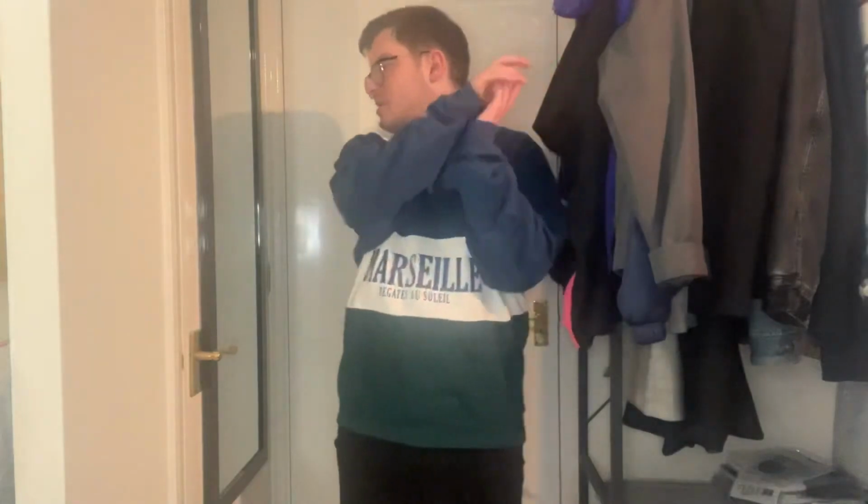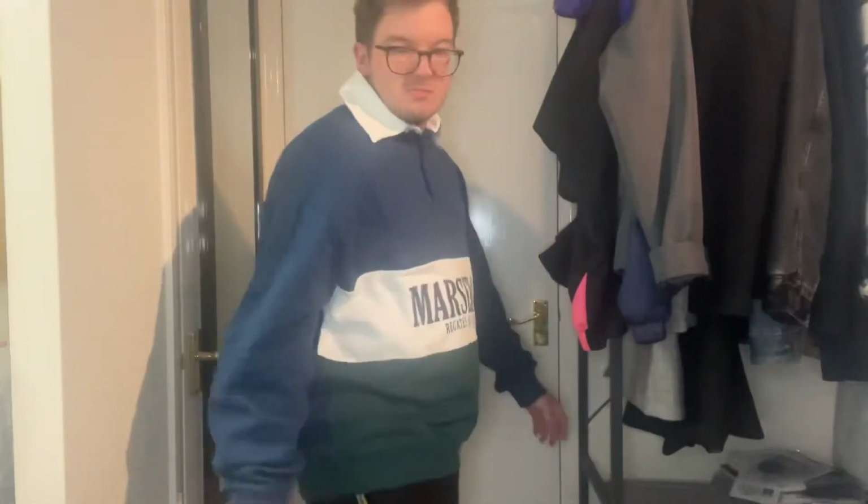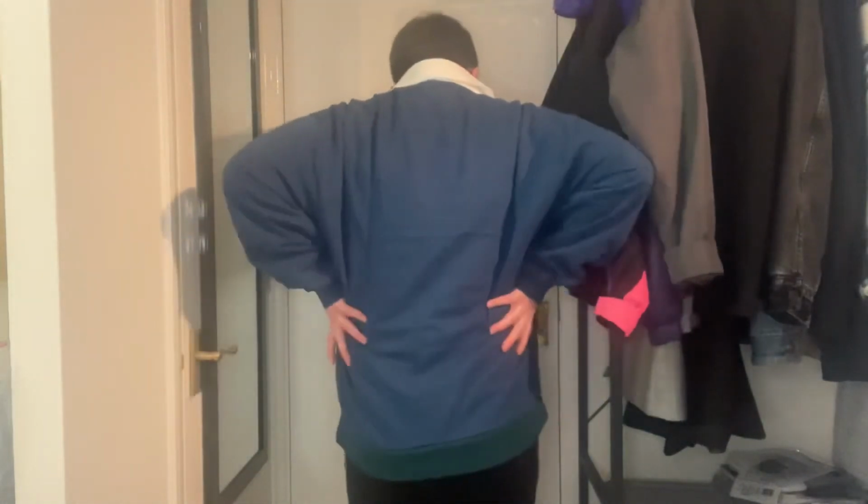I really wanted to send at least one thing back, but I don't think that's going to happen. This is what it looks like on the back. The pattern, I say pattern very loosely, it's just one solid colour on the back, so it doesn't go all the way around, which I suppose is why it's at the price point it is, I guess.